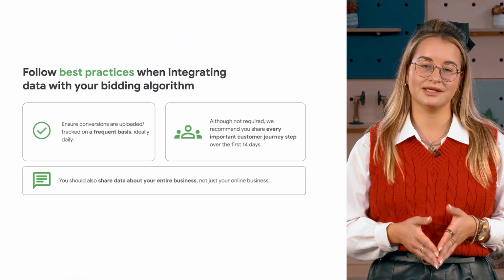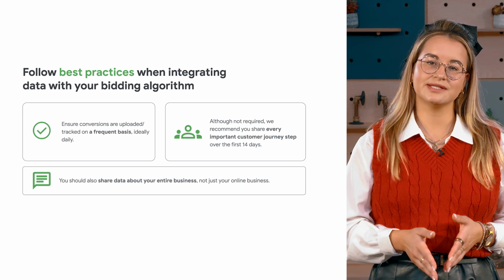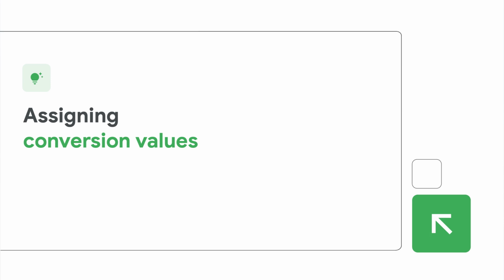Here are 3 best practices to remember about bringing data into Google Ads. Do it frequently, ideally daily. Measure every step of the customer journey and share data about the entire business, not just your online business. All in all, the more up-to-date, holistic view of data that you feed into Google Ads, the better the algorithm will be. Now that you've learned about all the various ways you can track and integrate your data with Google Ads, let's talk about value assignment.